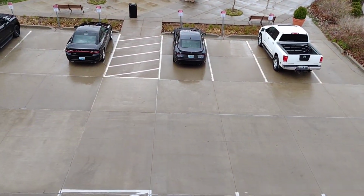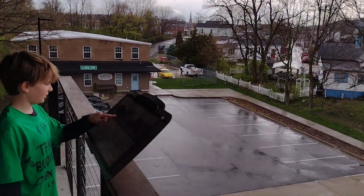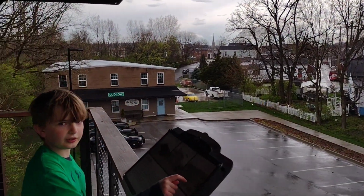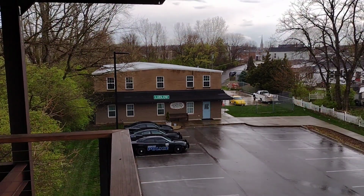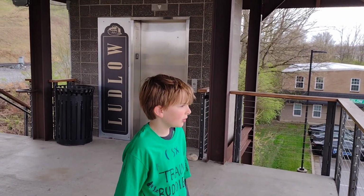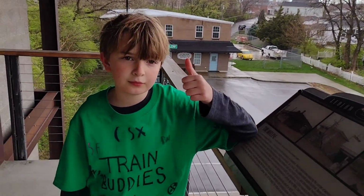Also, down below in the parking lot, to our left is the Ludlow Heritage Museum. I'm not sure if that's the thing up there or there. I don't think that's the same building, but anywho, we're at the Ludlow Heritage Museum down there. We've never actually been in it. It's closed for a couple months at the beginning of the year, and we tried to check it out just now in between trains. It's only open on Saturdays from, I think, 11 to 3. Saturday morning, late morning, early afternoon. So one of these days we're going to get in there. We're hoping that there's some cool train stuff in there also.